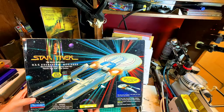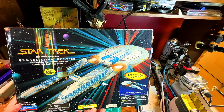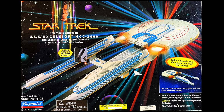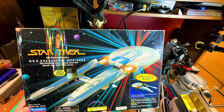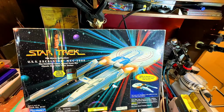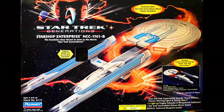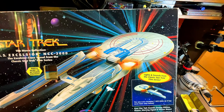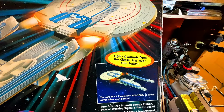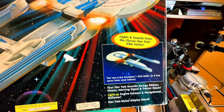Okay, so I present to you guys the Playmates U.S.S. Excelsior. This is the NCC-2000 and this is from Star Trek, the movie collection. U.S.S. Excelsior NCC-2000, the Excelsior class vessel from the classic Star Trek film series. And you can see this is very similar to the Enterprise B that I showed you. And if you notice, they don't even have the markings for Excelsior on the front. This has the lights and the sound from the classic Star Trek film series. The rare U.S.S. Excelsior NCC-2000, it has never been seen before.